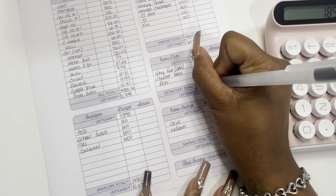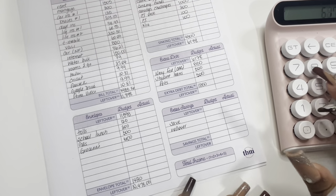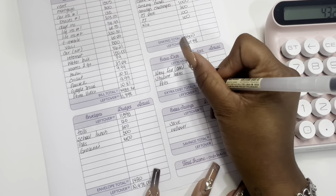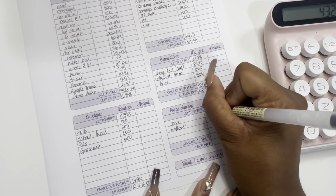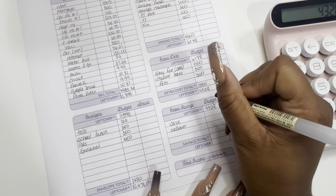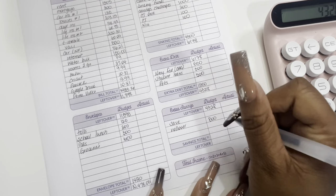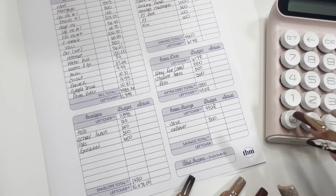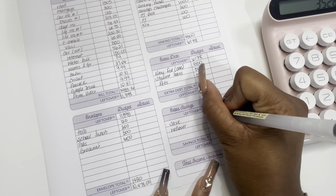That is $18.50. That leaves us with $4,328. And then we're going to roll over $800. And then the rest is what we're going to put. Well, not the rest, but we'll see. Let's see. Minus $800. So we are going to roll over $3,000.